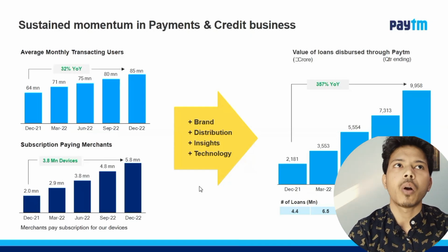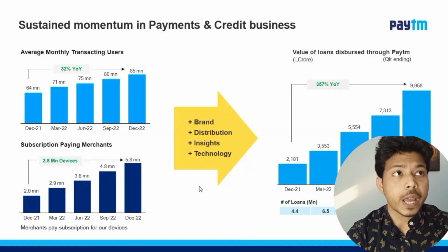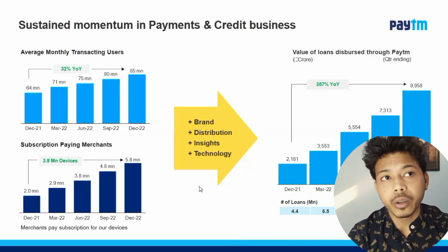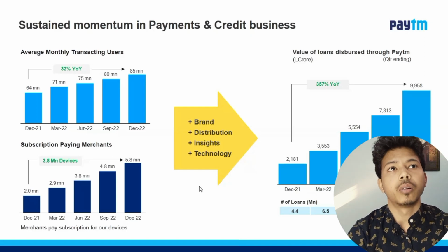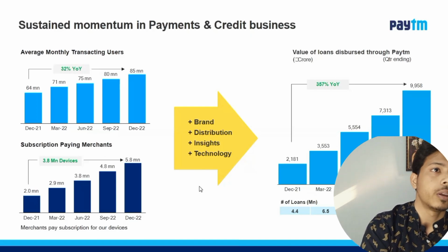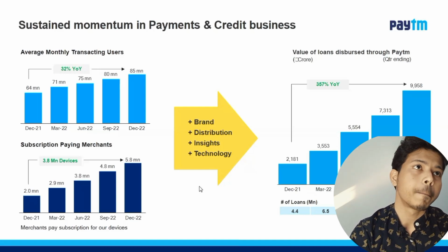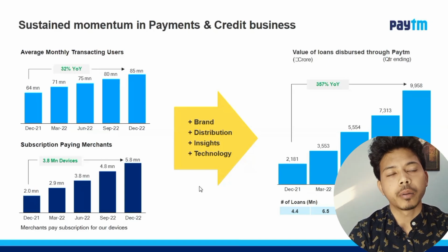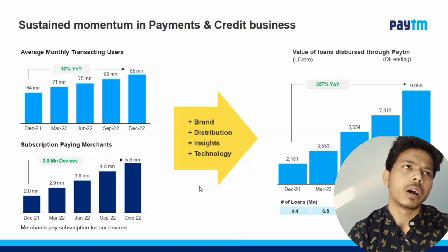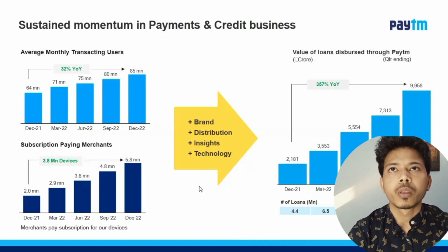Now let's talk about the value of loans disbursed through Paytm. This figure is around 10,000 crore for the recent quarter, and it was around 2200 crore in the same quarter last year. So it has increased by 357% year over year, and this segment is growing very rapidly, more than any other segment of the company. But the company is earning very little compared to the loan disbursed amount, around 200 to 400 crore from this segment. So that was all about the company's quarter 3 report.